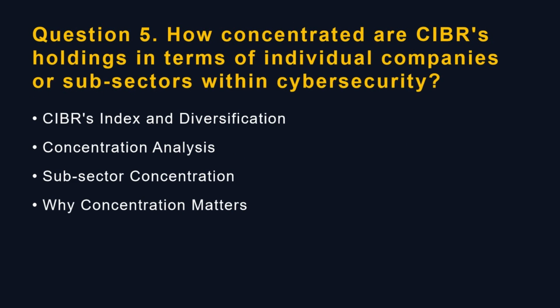Question 5. How concentrated are CIBR's holdings in terms of individual companies or subsectors within cybersecurity? The First Trust Nasdaq Cybersecurity ETF, CIBR, offers diversified exposure to the cybersecurity sector by tracking the Nasdaq Cybersecurity Index. However, it's essential to understand the level of concentration within this diversification to assess potential risks and benefits.